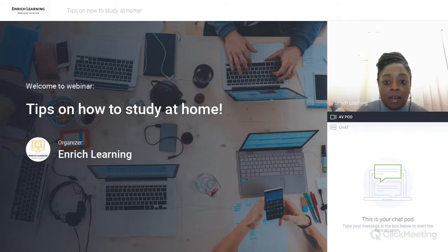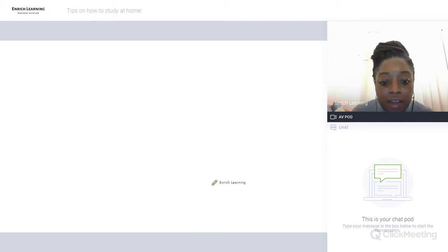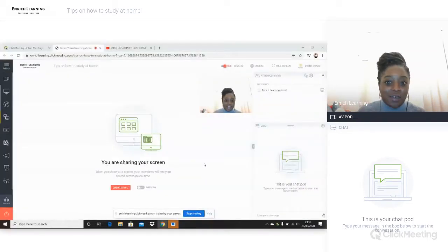Okay. For some reason. Let's try and show something else. That's not working at the moment. I will try and figure that out in a second. We can do screen sharing. So I'm going to share my screen. Hopefully you can see that screen, which is pretty cool.